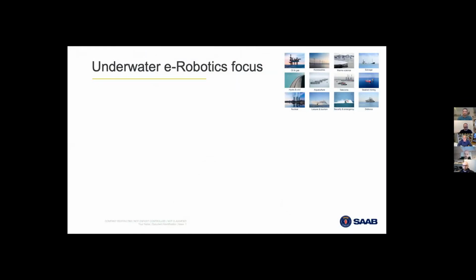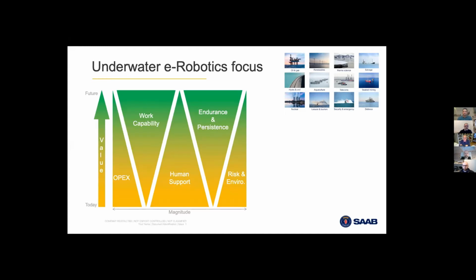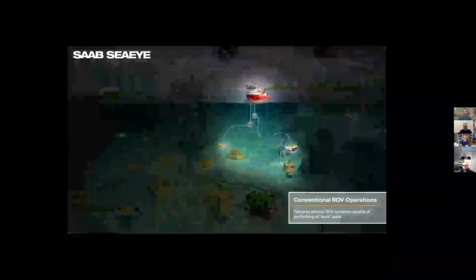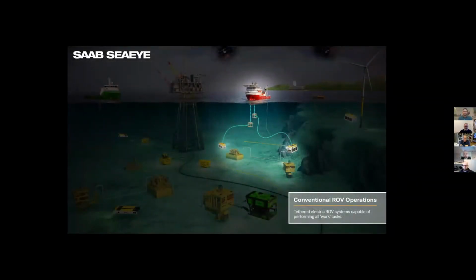Whatever the operational scenario, or indeed the market sector, whether it be offshore energy, defense, marine science, or others, the drive with these developments is much the same. It's to increase the operational value of the robotic system through the reduction of operating costs, increasing work capability, reducing human support, increasing endurance and persistence of robotic systems, whilst at the same time reducing risk and impact on the environment. These are some of the key enablers that support this plan, and I'll touch on developments relating to most of these during this presentation. So firstly, looking at the development of conventional tethered electric ROV systems.